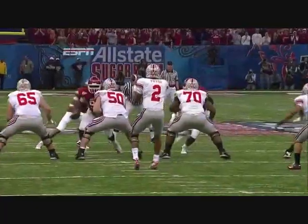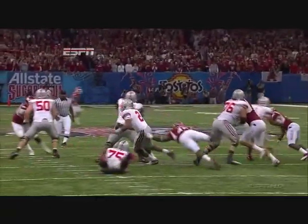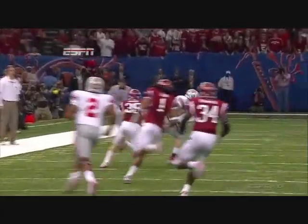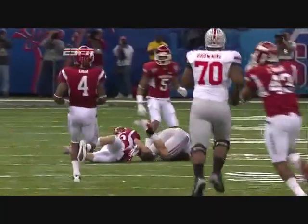Sternberger's got a throw. Well, this is what makes him so difficult to defend. He feels the rush from Tenarius Wright. He gets outside of the contain and then has the presence to keep his vision downfield and make the throw. That's really where Terrell has developed this year.